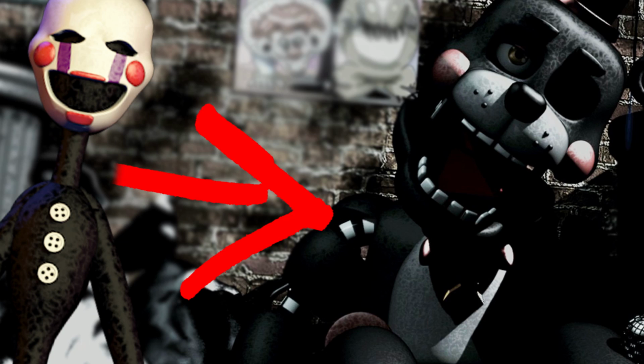Henry says that he knew Lefty would come here, and that's because Lefty is the puppet. It's even confirmed in the ending cutscene that Lefty is the puppet.